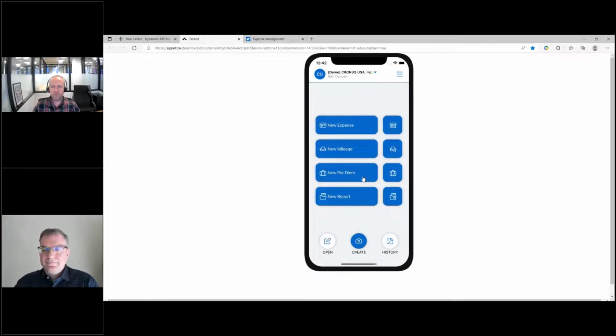Per diem, we don't see used a lot in North America. It's basically an allowance where you give people a certain budget for breakfast, lunch, dinner, accommodation, etc. And that can work with pre-approval as well.